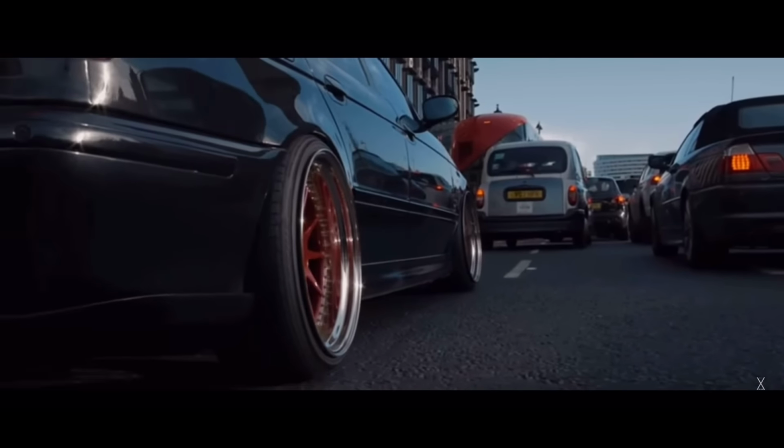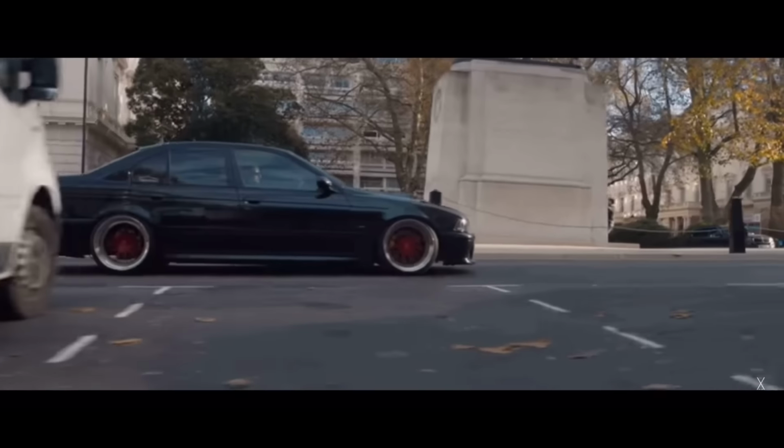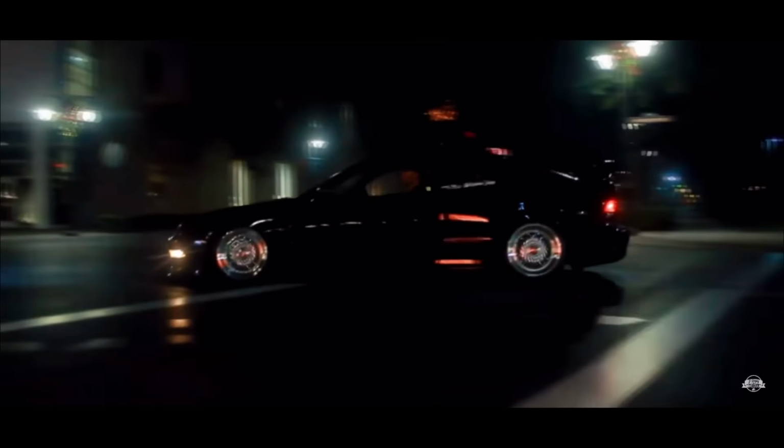I don't know how people don't talk about this car more. It is such a legend. It should be on the same terms as the E36.